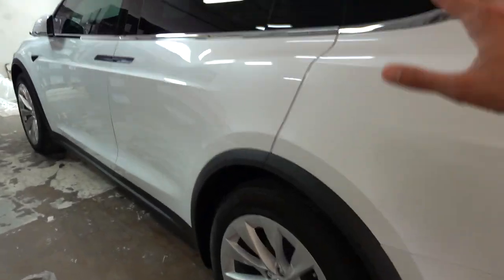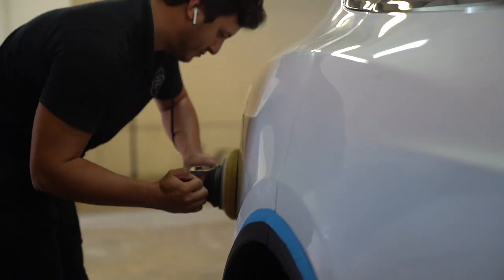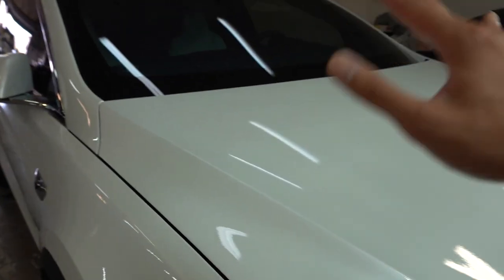So this whole car just got paint corrected by Will. Can you see how much this paint pops now? Look at that reflection. Now that we're done with this, we're going to add the Satin Guard film on top and then finish it up with the ceramic coating and then move on to the next step of the project.